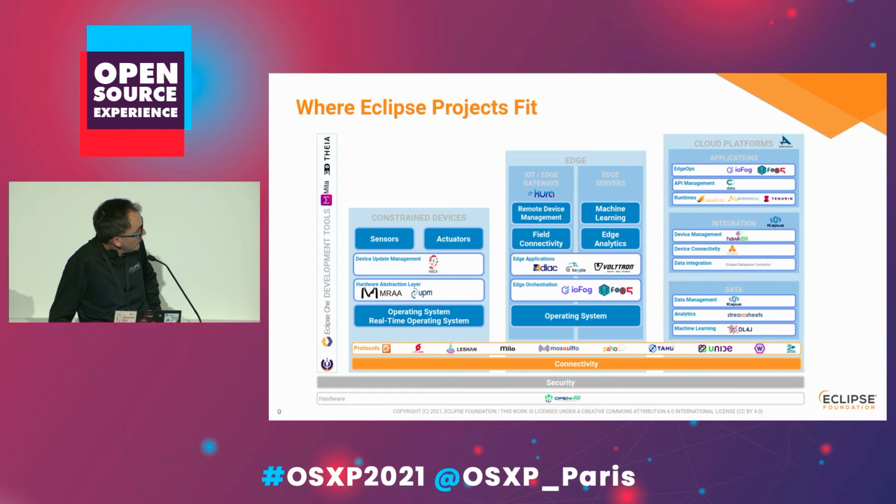The real-time operating system box there on the left, on the bottom, we actually have that covered now with a brand new project, the Uniro project, which was announced a couple of weeks ago at EclipseCon. It's a very exciting real-time operating system project. If you're interested in that, I encourage you to visit the Huawei stand. They're one of the founding members of the Uniro project.